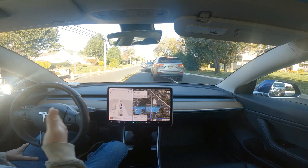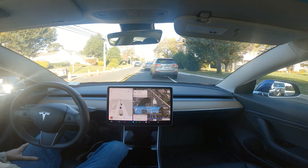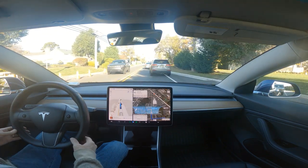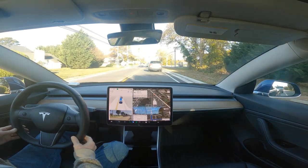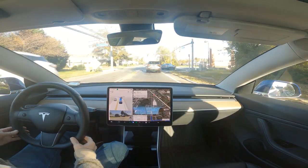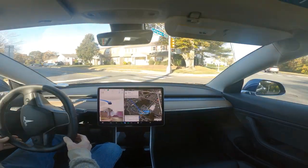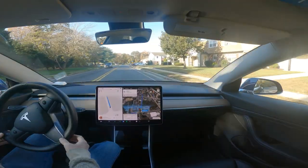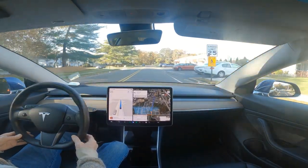We are 200 feet out and no blinker, and yet we're turning. And now it turns on the blinker. Hope it keeps going. Yep, it does. Again, cutting off the corner though. Not happy with this cutting off of the corner.